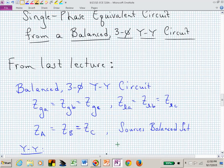Okay, so this is the single phase equivalent circuit extracted from a balanced three-phase YY circuit. To obtain a balanced three-phase YY circuit, we needed all of our generator impedances to be the same, that's the Z sub little g, A, B, C. We needed the impedance in all three transmission lines to be the same, that's Z sub little LA, Z sub little LB, and Z sub little LC. And we needed all of the impedances in each of the phases at the load to be the same.